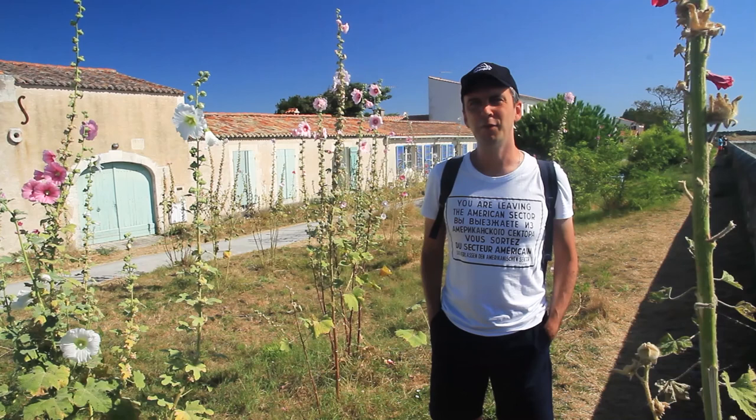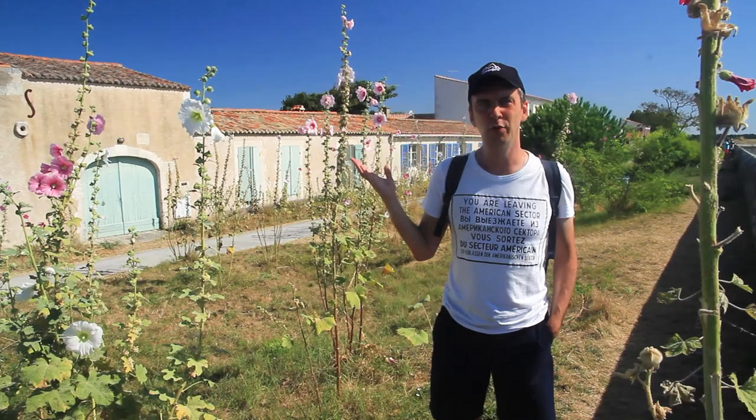What we really love about this island is the hollyhock flowers. They're really tall and beautiful here.